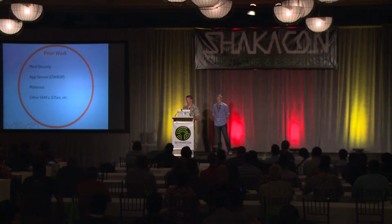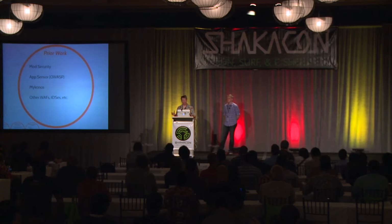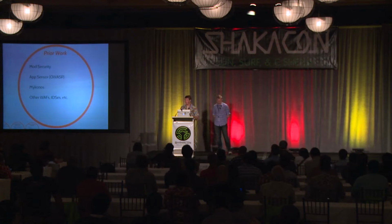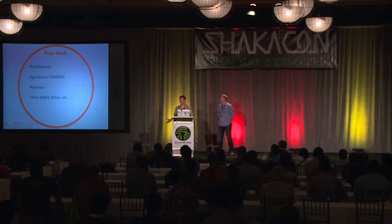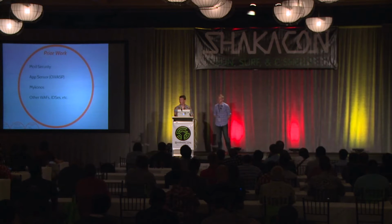And so there's actually been a little bit of prior work in the honey trap area. ModSecurity actually has support for this. It's just a little bit complicated to set up, and you have to support ModSecurity in your application environment. AppSensor was an OWASP project, a Java project that tried to tackle this problem. Tons of cool features and stuff, but requires Java. Mykonos was a commercial product. We haven't really seen any action from these guys. It doesn't look like things have really been updated since 2011 or so. There's some other WAFs and IDSs that have some functionality in this space.